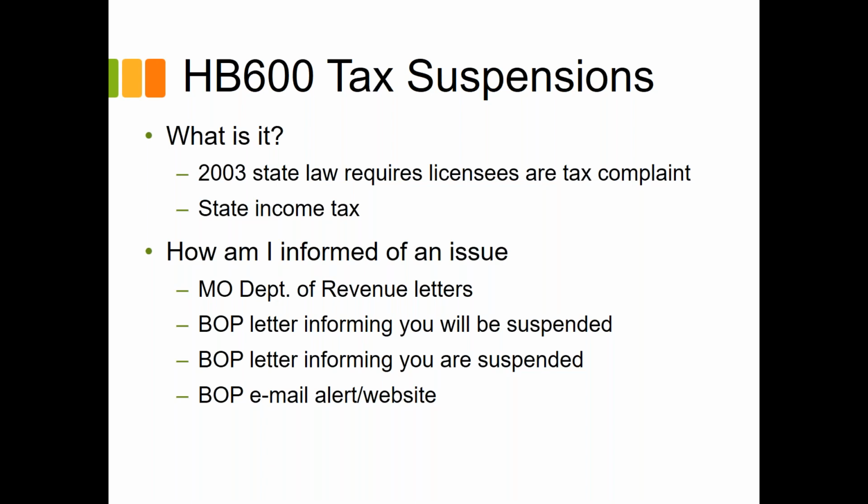You'll get a letter from the board telling you that. If we still don't get it resolved, the Department of Revenue will tell the board that we have to suspend you, and then you'll get a letter that you have been suspended, and we'll put your name out on the email alert and on the board's website. So do not disregard letters from the Department of Revenue or from the board if you get one. They will not go away, and you will eventually be suspended if you don't get them taken care of.